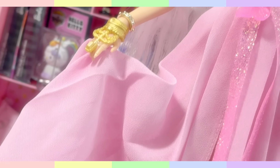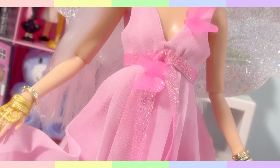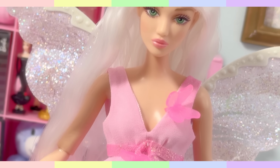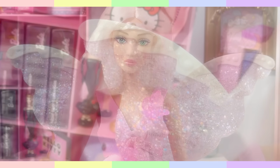Super cute. And here we have Miss Fairycore, Miss Galadriel. She is giving me all the fairy vibes you can think of. Lord of the Rings. Well, maybe a bit too cute for Lord of the Rings, but definitely more on the Disney spectrum, I think. Yeah.